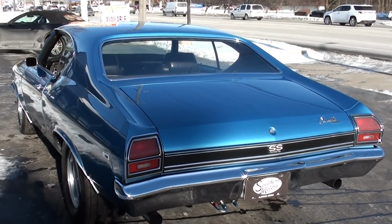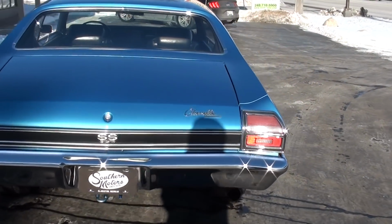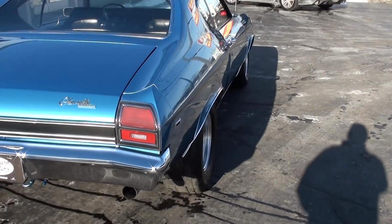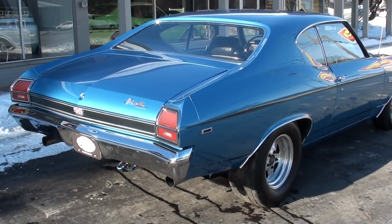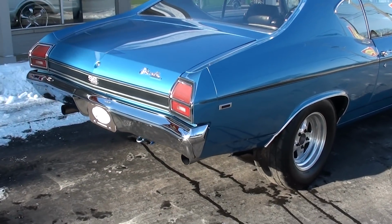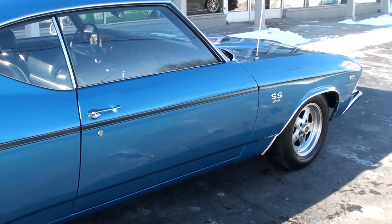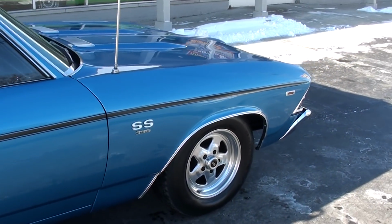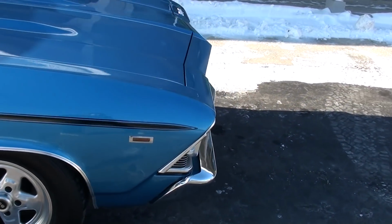But killer car, factory color combo. This is LeMans blue metallic. It's got the black vinyl interior. Really just a cool car, and another car that we got at a price point that you don't have to break the bank. I know these cars are just getting outrageously expensive, and we got a lot of people asking for a little bit cheaper cars, and I totally get it. But you're not sacrificing quality. This is a nice car.